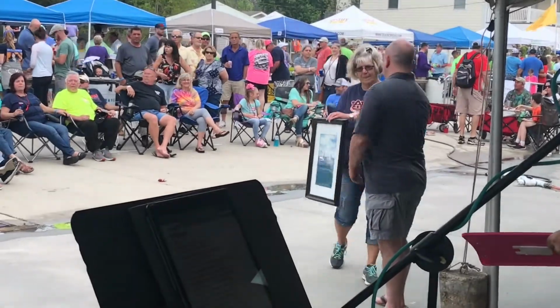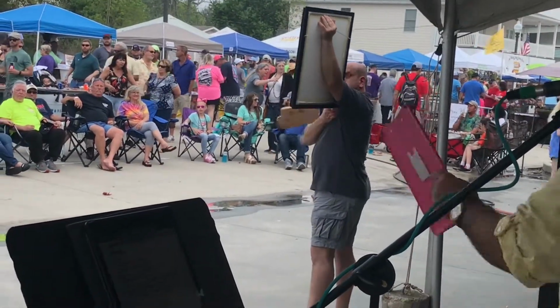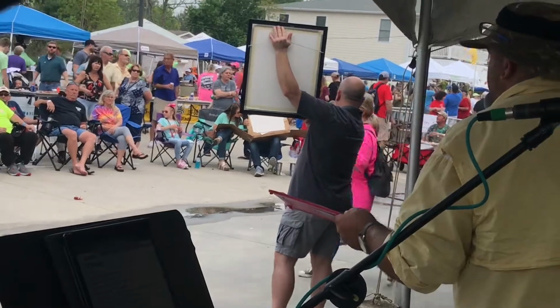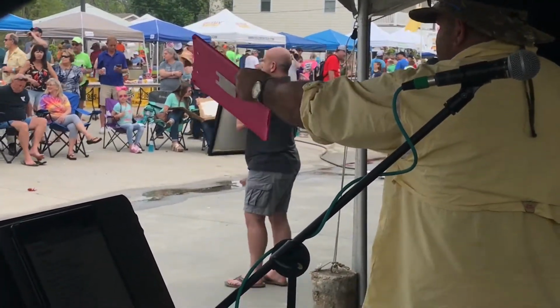$60. Who's got 65 on the gear for shrimp boats? $60. 65 on the shrimp boat. Who's got 70 on the shrimp boat? $70 on the shrimp boat painting. $65 on. $70 in the hat. $75 you sir.